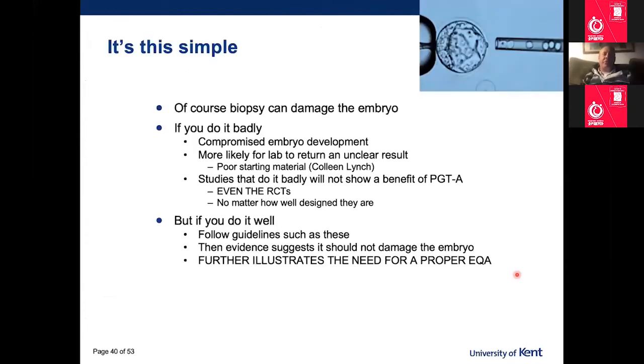So of course, embryo biopsy can damage the embryo. If you've got a ham-fisted embryologist, it can cause compromised embryo development. It makes it less likely for a lab to return, or more likely to return, an unclear result. Colin Lynch in my group established that.